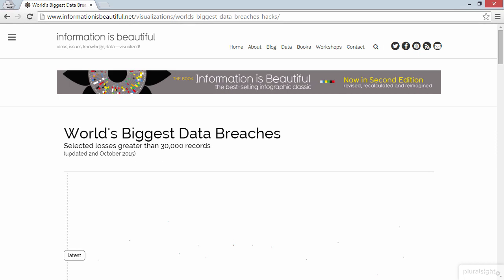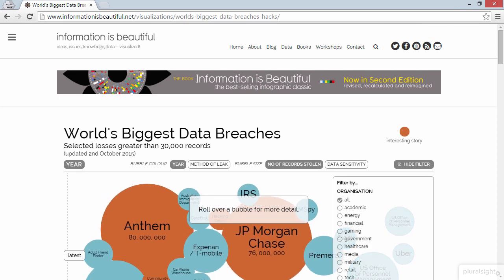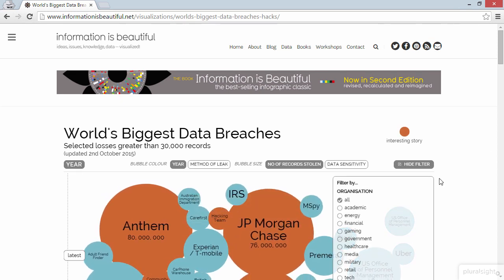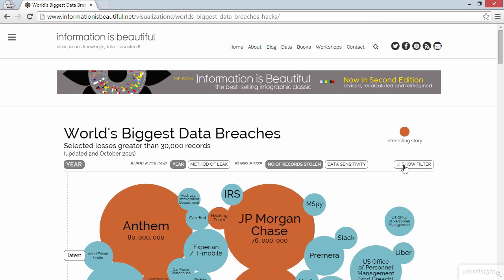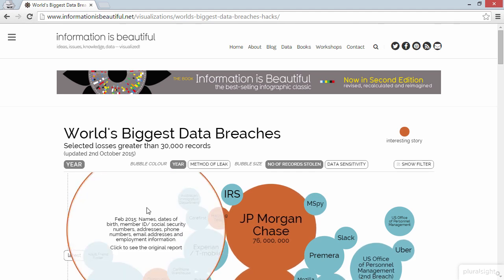Let's begin with this site. So this is the Information is Beautiful site, and they have a fantastic visualization of the world's biggest data breaches. I really like this diagram because it gives a great sense of just how significant online attacks can be. We can drill down into an attack such as the Anthem incident and get more information about it.